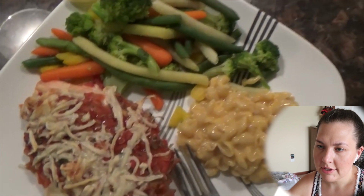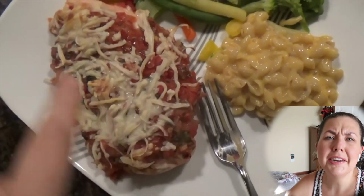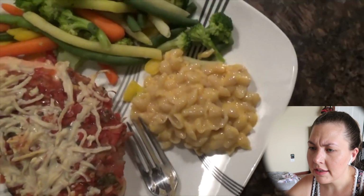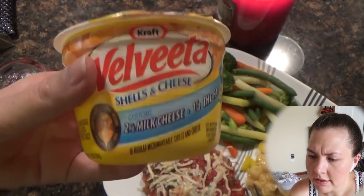All right, my friends, here's the finished product. We have salsa and cheese covered chicken for 4 SmartPoints. We have the Velveeta shells and cheese. I get the little cups of them, the single serving pack. I would absolutely still eat this meal today as it is, except I would swap out the fat-free cheese for full-fat cheese on the chicken.